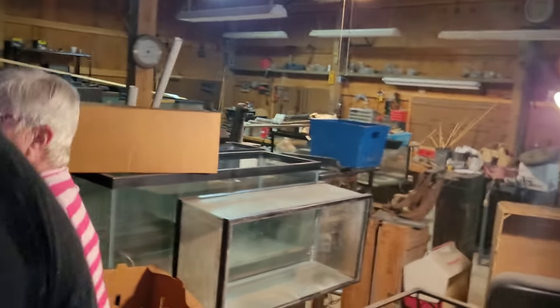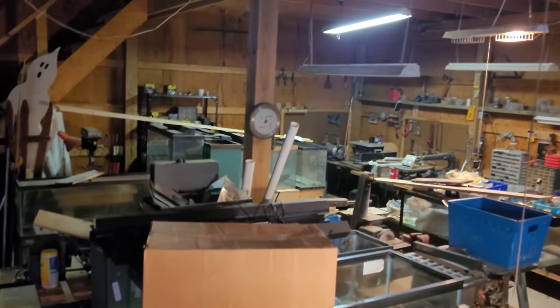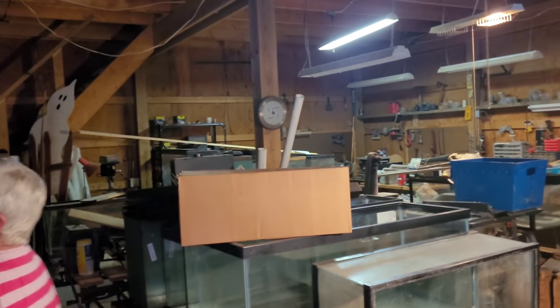I got a few. Oh my goodness, there's tanks everywhere you look. That's what I'm saying, you know? Okay, this one. I'm going to see if I can try to sell some of these. Okay, well, you just tell us which ones, and then we won't take them.